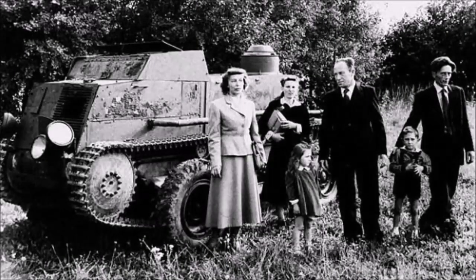And this story is about a former Czech mechanic named Václav Ulik, who constructed his own homemade tank in 1953 and used it to escape the Soviet-controlled Czechoslovakia to West Germany, which was controlled by the United States at this time.